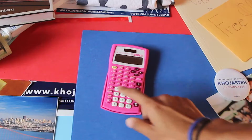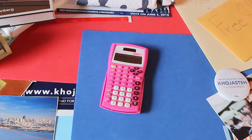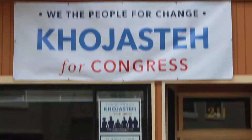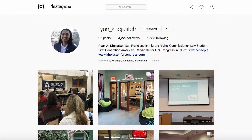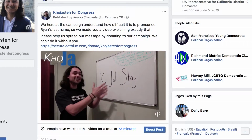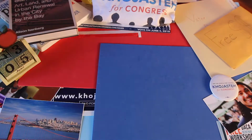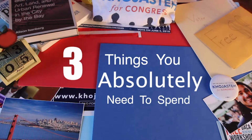Then, calculate your biggest expenses. For us, the main costs have been getting our name on the ballot, making campaign paraphernalia, renting our headquarters, being social media friendly, paying our staff, and making fun videos. But if you're not running for Congress, you don't need all of that. Here are 3 things you absolutely need to spend money on.